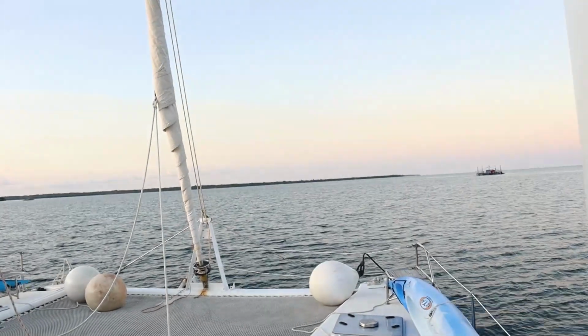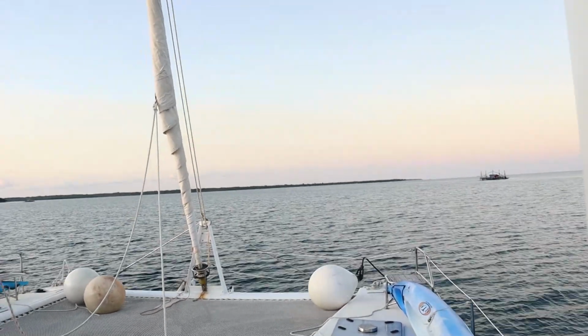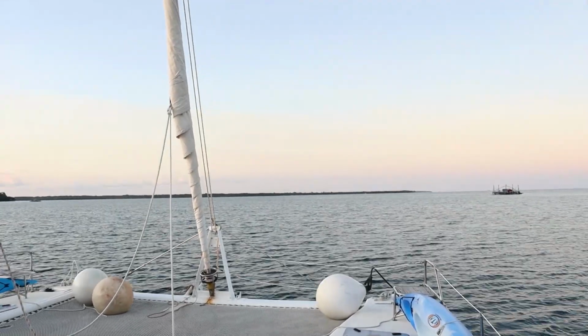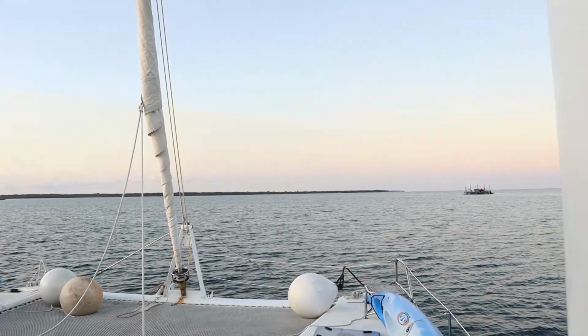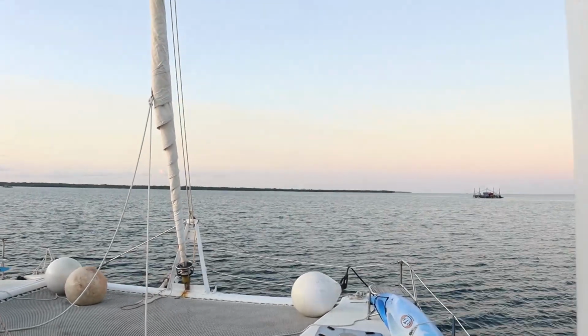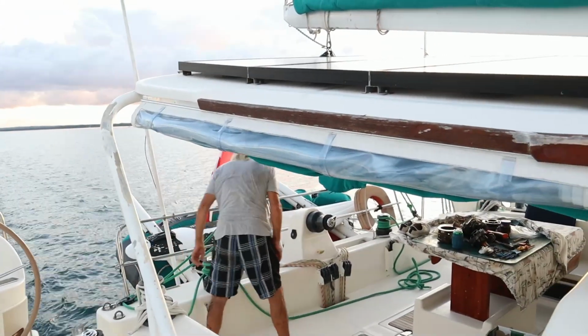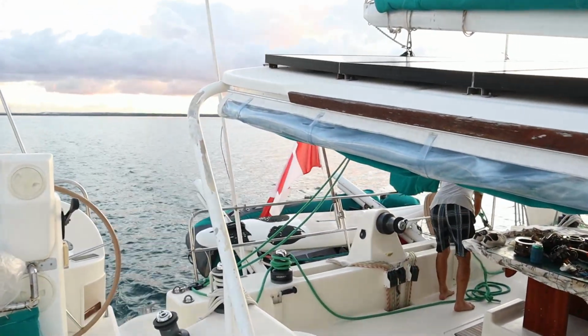So right now it's about 6 o'clock and we're heading to another anchorage here in Indonesia. We don't know where yet. It's going to depend on where the wind takes us. We're just setting up the sail.